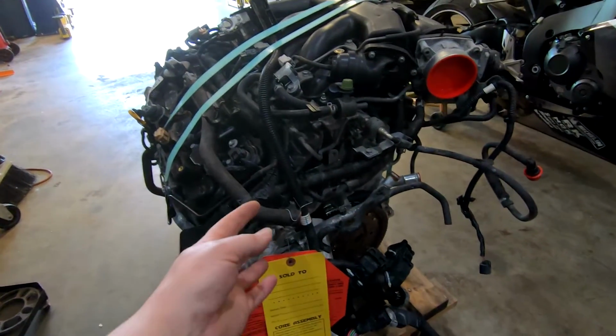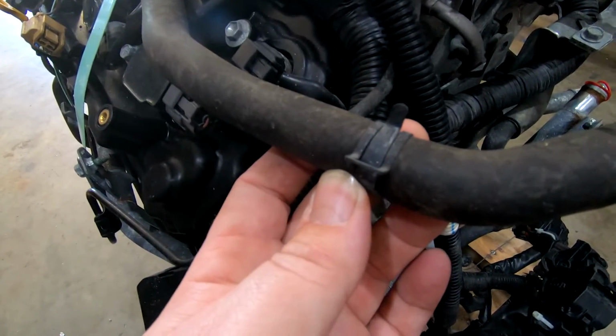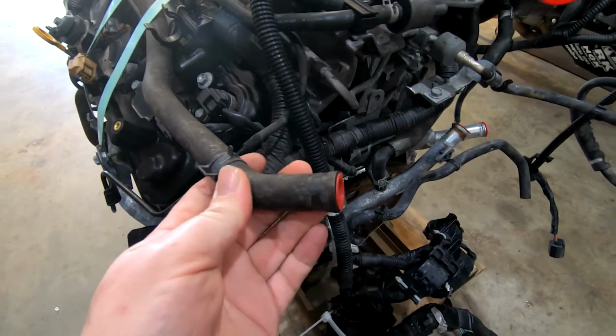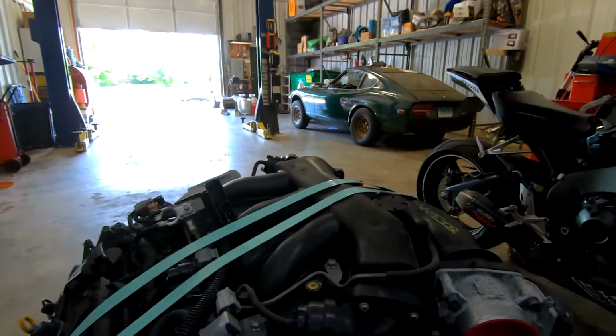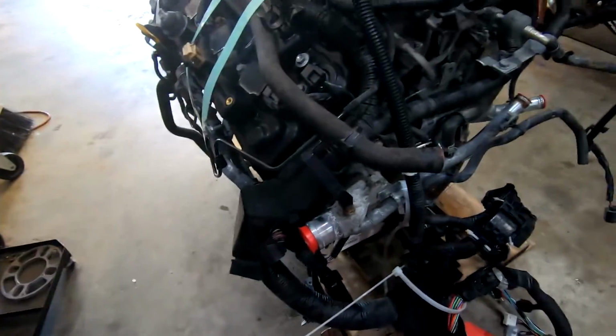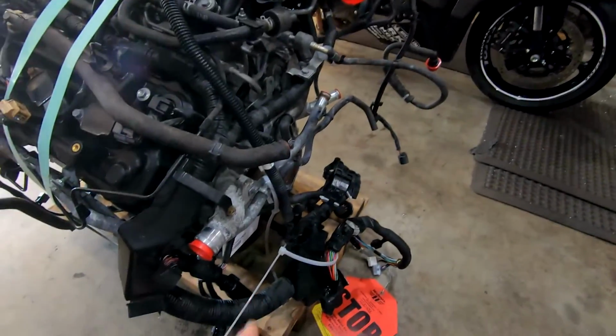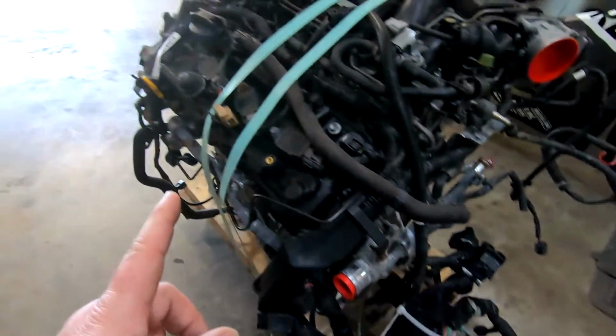Stay away from the engines where all of these hoses are cut. As you can see, Bishop's actually leaves the clamps in place, so you can just pop this on, reclamp it, and you're good to go. Make sure that nothing in the intake manifold is cut. Make sure the harness is not cut, because that's very common with junkyards versus recyclers, is that they'll cut that harness. So make sure your harness isn't cut.